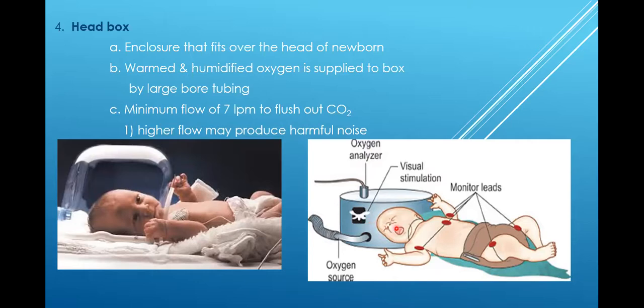All right. But you have the little leads. I have put little monitor leads on him, monitoring his heart rate and sat. This is the oxygen here, where the large bore tubing would hook up. Then he has a little toy hanging in there. They have a little visual stimulation so he can look at the little butterfly hanging or something like that to keep his attention. And the oxygen analyzer will be here, measuring how much oxygen is inside of that head box, okay, with an oxygen analyzer.